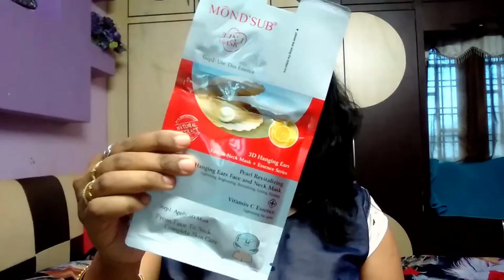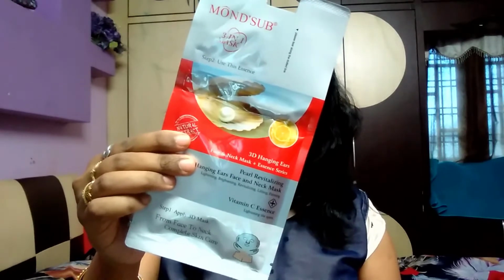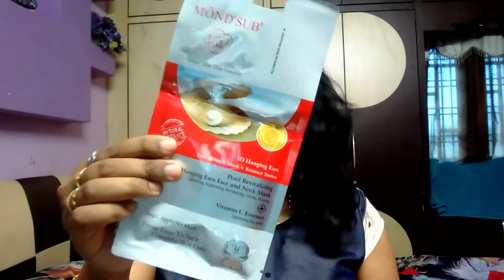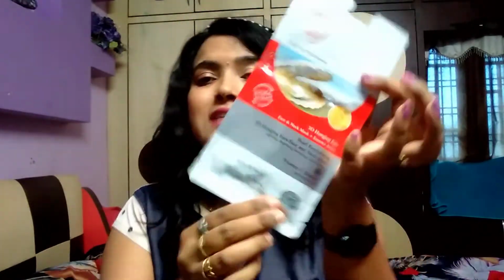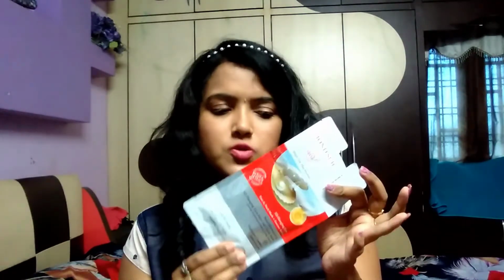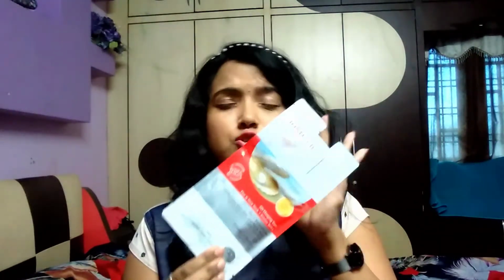And the next one is from Mortsa, Pearl Revitalizing and Brightening 3D Hanging Ear, Neck and Facial Mask, and this retails for 200 rupees. I already got this in my Glam Ego box last month, but I didn't use it because I'm trying some other sheet masks lately. Now I have two sheet masks, so I'm very happy to try these.